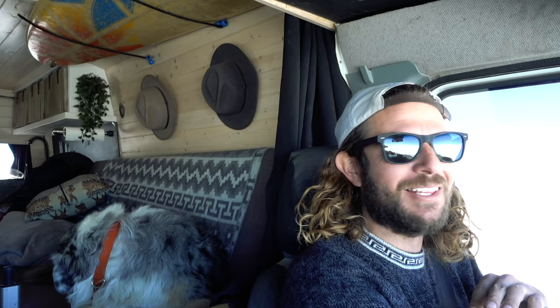So we're currently driving at 100 kilometers an hour, which is 65 miles. And it is so smooth, and I can see everything ahead of me. There's nothing. It's just beautiful. And we've been driving maybe, I don't know, 20 minutes, and we've hardly made a dent in this area. So crazy.